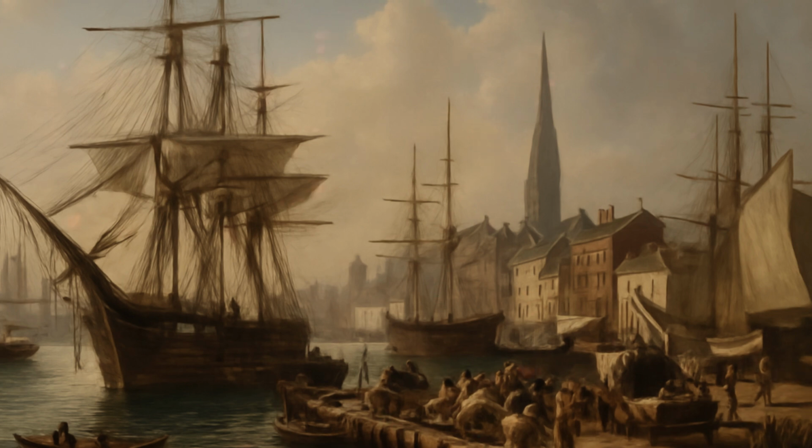But the question remained, what should go in their place? How could the new World Trade Center reflect the emotional, cultural, and architectural history of the site while also marking a new chapter for New York City?